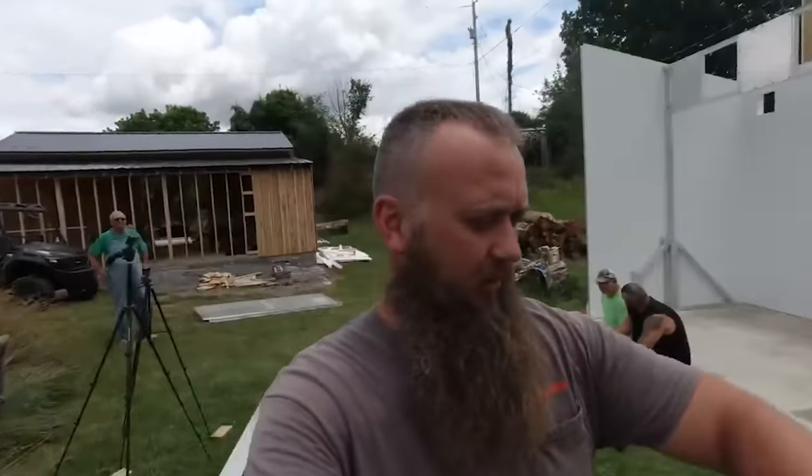Alright guys, it's day number two. We got a lot done this morning. It's about 1 o'clock. All the walls are up, as you can see right behind me, and we just got through putting up the fan wall right there on the very top. So pretty good progress today, and the weather's holding up. Let me show you what's going on down here on the ground.